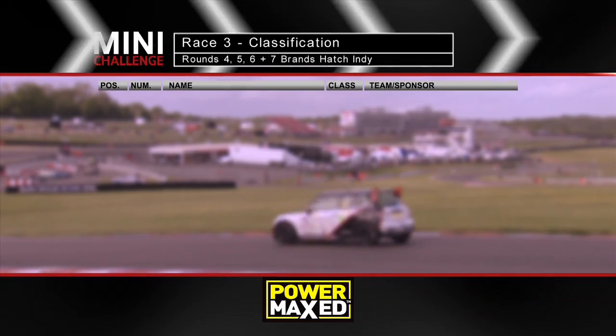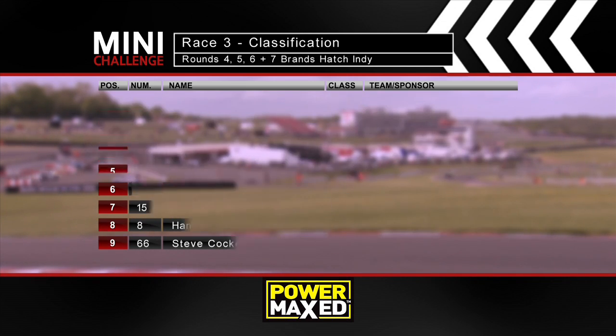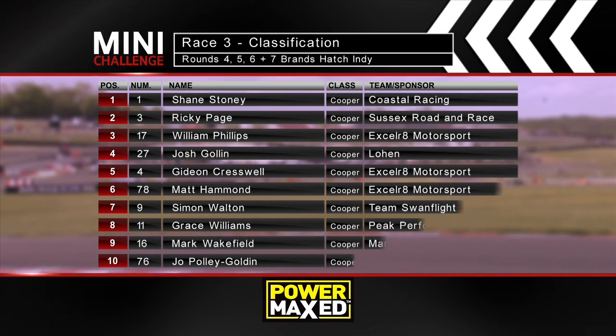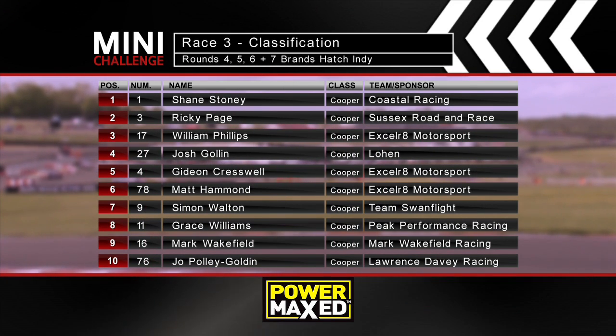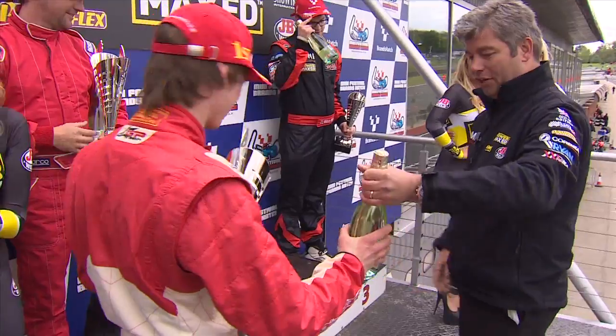Let's have a look then at the final classification, with the win for Chris Knox ahead of Lawrence Davey, Chris Smith and Neil Newstead, with Chris Russell completing the top 5. In the Cooper class, Shane Stoney, the winner from Ricky Page, William Phillips, Josh Gollin. Gideon Cresswell recovers to 5th after that huge scare he had into Druids.